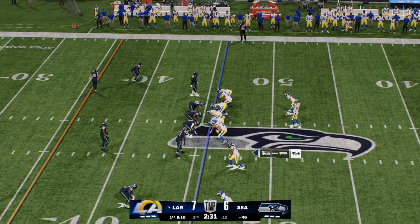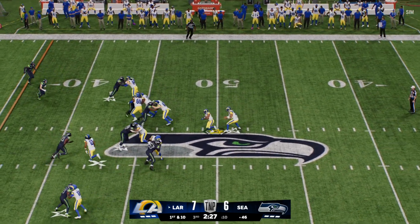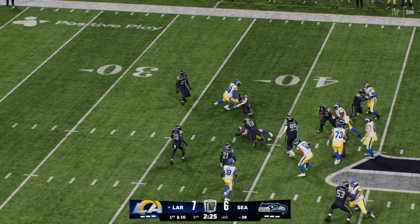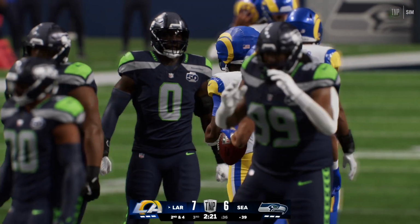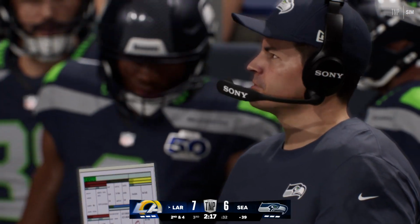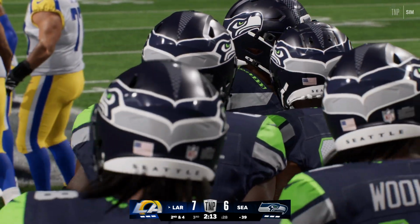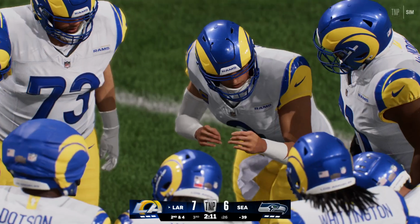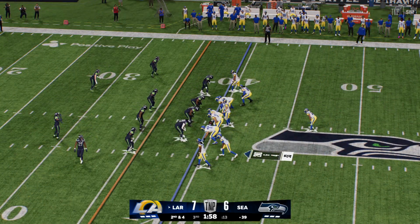So from Seahawk territory now, it's 1st and 10 at the 46. Up the middle, it's Williams. And he takes this for about 6 down inside the 40. They've created a nice sustained drive off of plays like that. A nice strong run there that keeps them advancing the ball. 39-yard line. Ball on the 39. Here's the 2nd and 4.